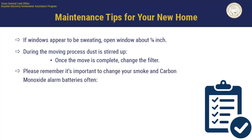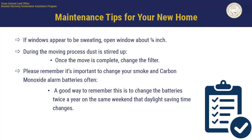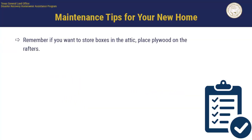Please remember, it's important to change your smoke and carbon monoxide alarm batteries often. A good way to remember this is to change the batteries twice a year on the same weekend that daylight saving time changes. Remember, if you store boxes in the attic, place plywood on the rafters. Do not place boxes directly on the insulation.